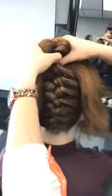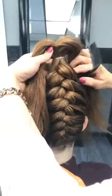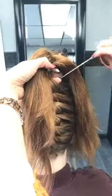All right, can you guys see this? Where's a good spot for me to stand? Right there. Okay. So back at it with my crochet tool.